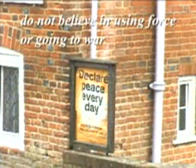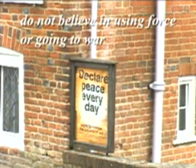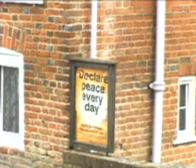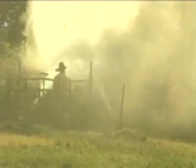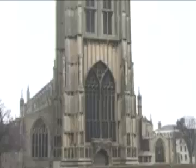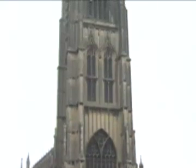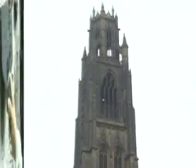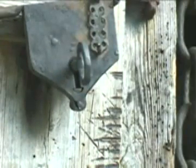And even today, Quakers do not believe in using force or going to war. Because they are pacifists, they refuse to perform in military combat. Back in Penn's time, they also refused to bow and take their hats off to higher-ups, as was the English custom of the day. And they would not pay taxes that went to support the Church of England. So it is no surprise that their religious beliefs often got them locked up in jail.